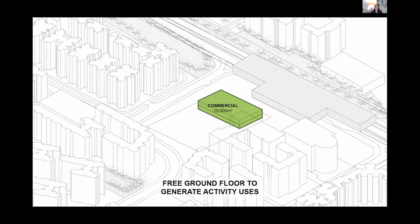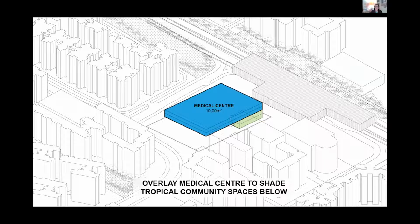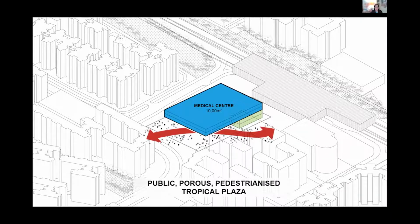So in the next few slides, I will use these diagrams to explain how we actually layer the programs on the site. Our first move was to put the commercial, which is the supermarket, retail shops, and food center on the ground layer. So by compacting the footprint, we are able to free the ground floor for a plaza area. Our next move was to overlay the very large footprint of the medical center over the plaza. So with this, it provides shade and shelter for the plaza, which is conducive for usability in our tropics weather.